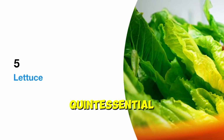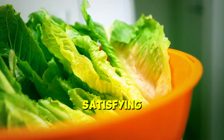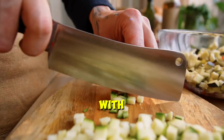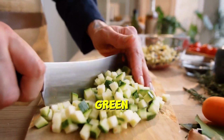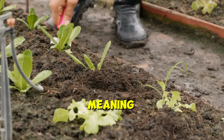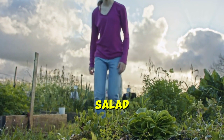Lettuce, the quintessential green of spring salads and sandwiches. There's something so satisfying about harvesting your own crisp, fresh lettuce from the garden. And with a variety of types to choose from: romaine, butterhead, leaf, and more, you'll never get bored of adding a little green to your plate. Plus, lettuce is a cool season crop, meaning it thrives in the mild temperatures of spring. So go ahead, get your salad bowls ready.